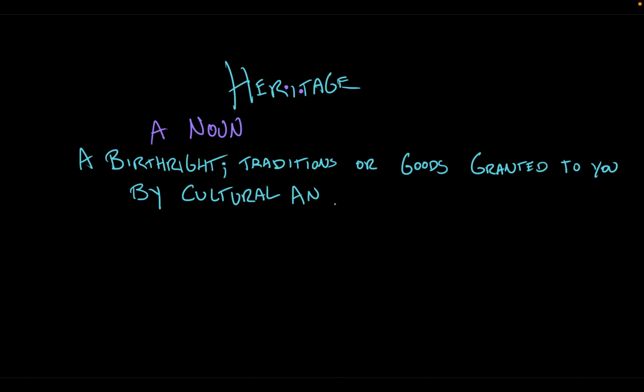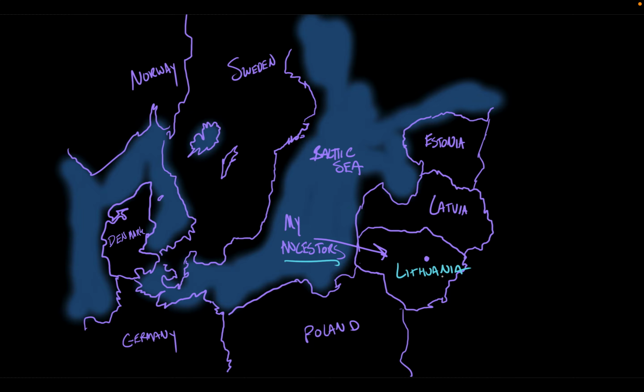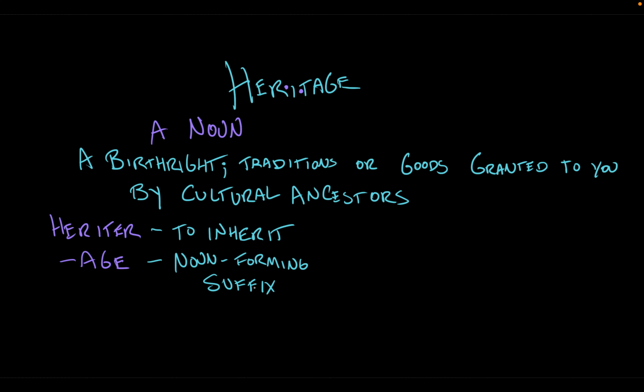For example, I have Lithuanian heritage. Here's a map of the Baltic Sea. There's Lithuania. Some of my ancestors came from there, this country in Eastern Europe. That's part of my heritage. Let's talk about the derivation of this word.